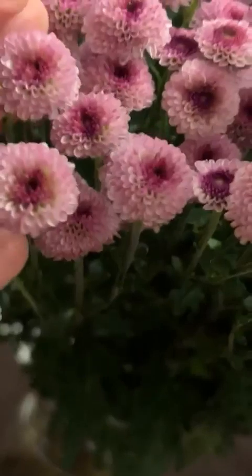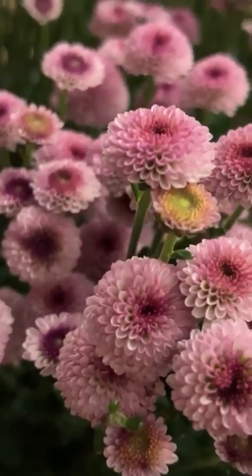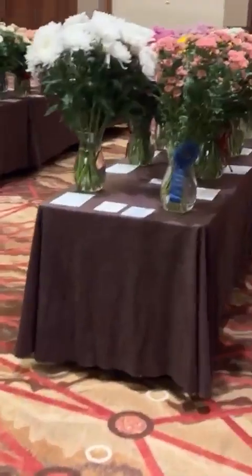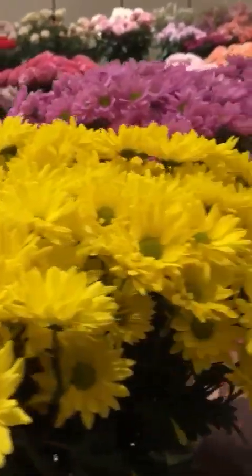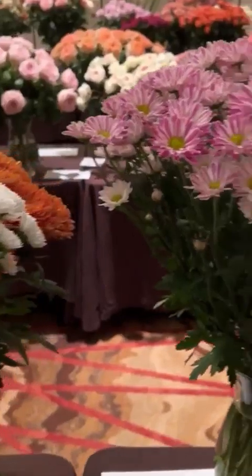And again, very tiny, but great coloration. I think they'll be popular. Okay, let's go on down. What else have we got here? Oh my goodness, more chrysanthemums. We'll start going a little bit faster so you can see, so we've got time to definitely visit on the winners.